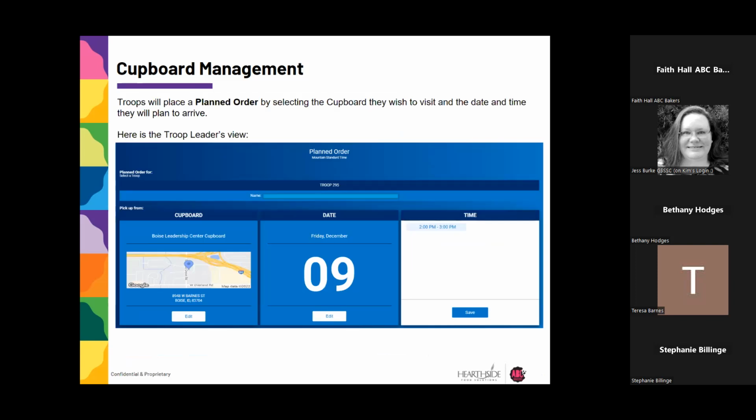Troops will place a planned order by selecting the cupboard they wish to visit and the date and the time that they plan to arrive. So I wanted you to see a troop leader's view. There's the Google map that I was referencing. They're going to click on the cupboard that they want to go to. In this example, there's only one date that the cupboard is open, but anyways, they would click on that and then the times would appear, and it looks like the cupboard's only open from 2 to 3. So they would click that and save.